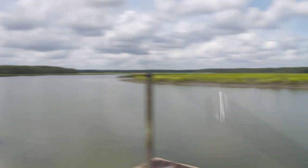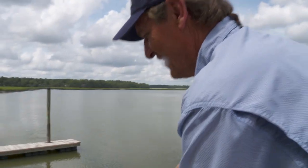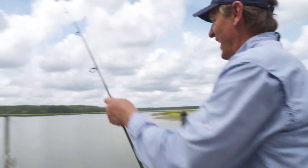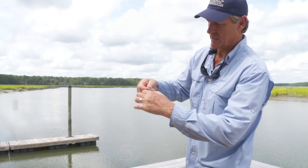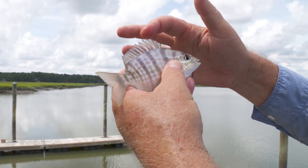Okay, looks like we got one already. This is small, it's not very big. I think I can lift this guy right up. Yeah, and it's one of the most common species we have around here. It's called a pinfish. Pinfish get the name because they have these razor sharp spines on their back. So you have to be kind of careful when you're handling them.